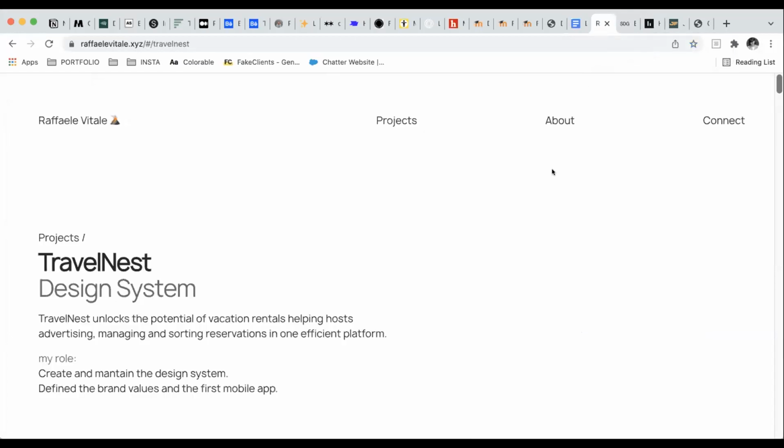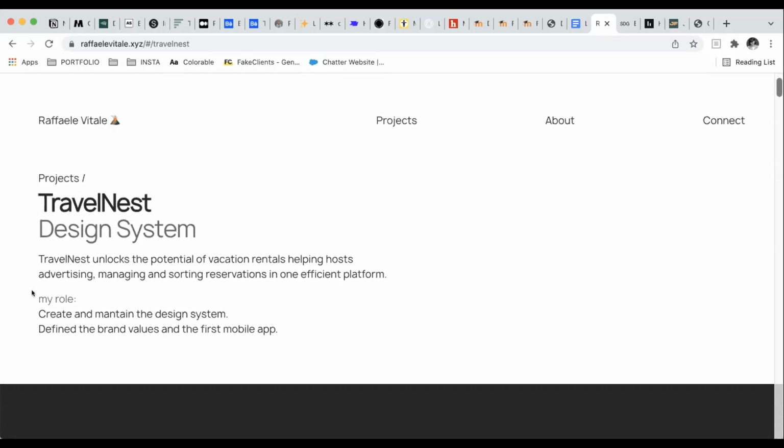I'm going to share this case study. Now, this is from a designer. Here you can clearly see what this project is about. It's a travel nest, and he is probably going to build a design system. He tells you about the role, what his role was in the project. Now, this is important. You give an explanation of the project.